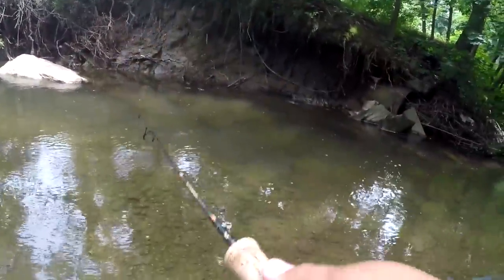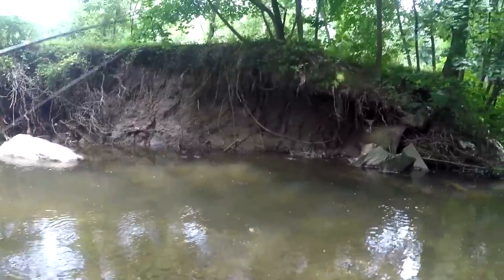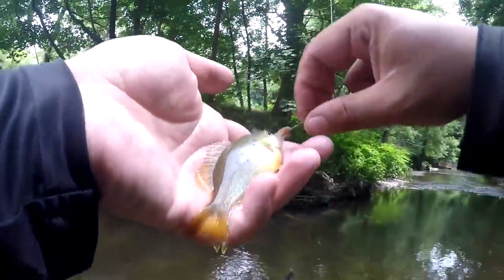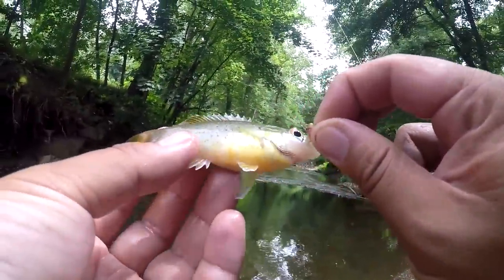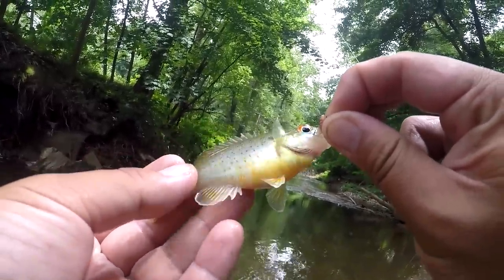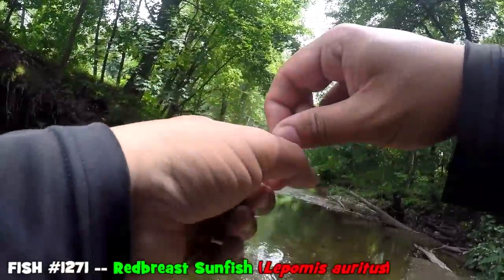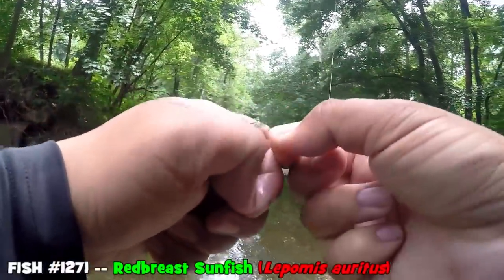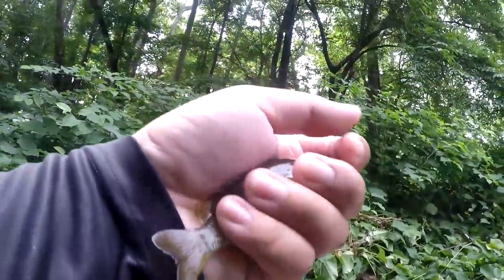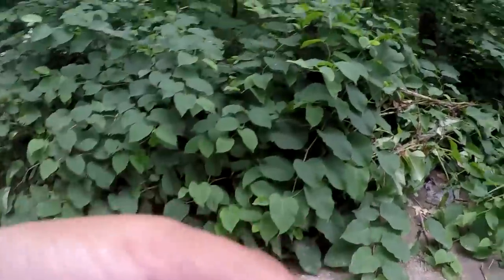There's another one. Dang, there's a whole school of them around here. Albeit small, yet another species for today. Not too unusual to see the Lepomis auritus around the area, aka the redbreast sunfish. That's the fun of microfishing, fellas. You come out here, drop a little worm down there.